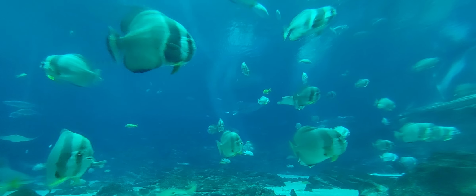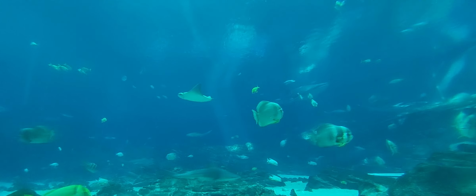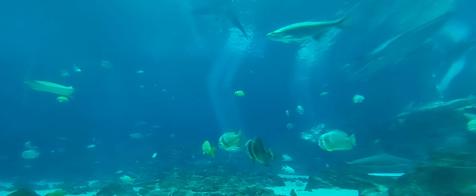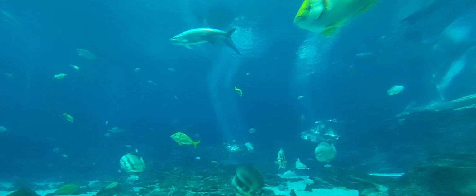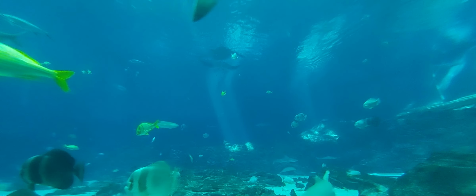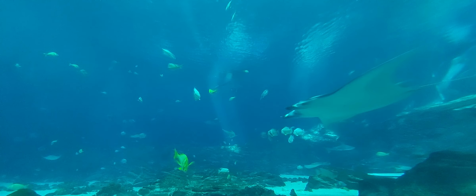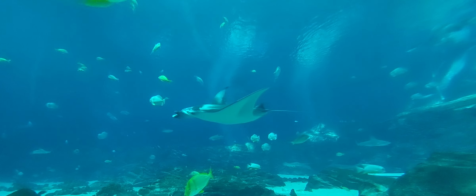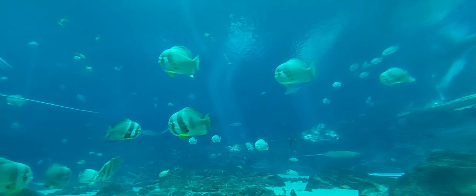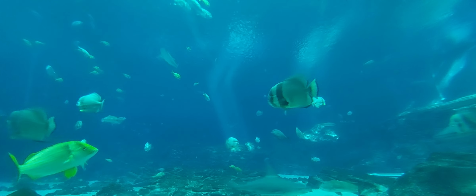He has no tail. You're right, he doesn't. What the heck? A manta with no tail. That's interesting. Crazy, like if you see those in the wild, there's like hundreds of them all together.